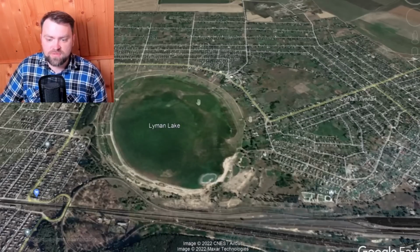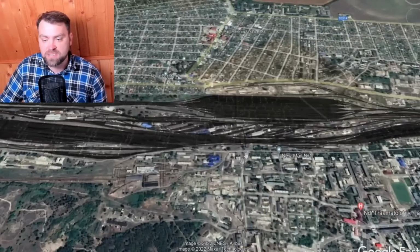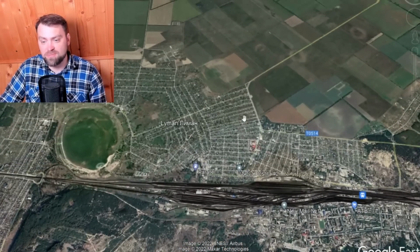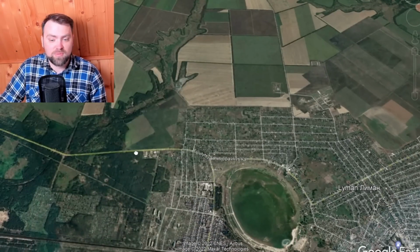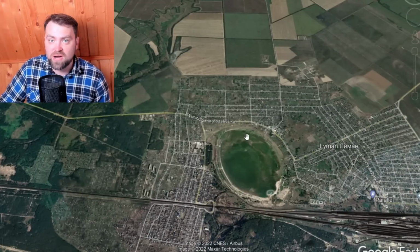This is the artificially made Liman Lake, and this city is quite big, and it's very important because it has the railroad depot. It's huge over there. For Russian troops, it's very hard to be near Liman, especially from the north side, because there are just fields, open areas where they cannot hide. Probably the only place to hide is these big forests, so mainly they are easy targets for our artillery.